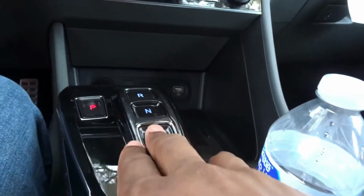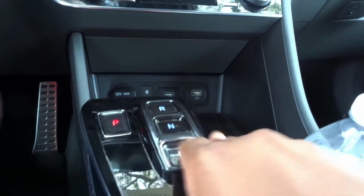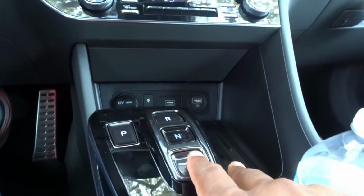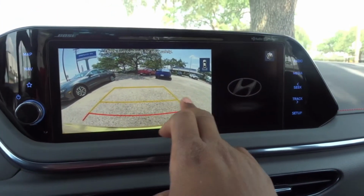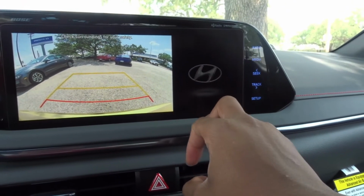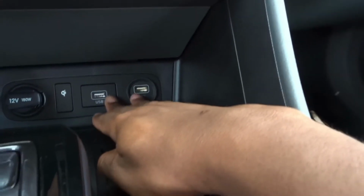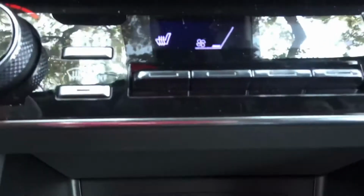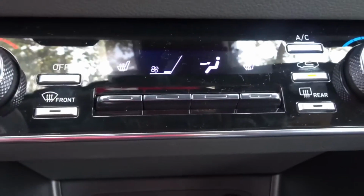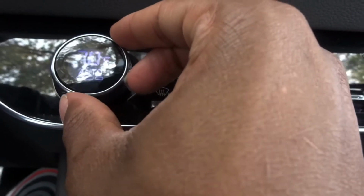And of course you have your push button transmission system, shift by wire, P for park, D for drive, R for reverse. As I put it in reverse, you can see you have a nice backup camera. No 360 camera for this vehicle, no top-down views. You have your wireless charging pad right here with two USB ports and a 12-volt power outlet. Up top, you have your traditional AC controls. I like how they have a digital display in the middle of the dials to tell you exactly what temperature you're at.